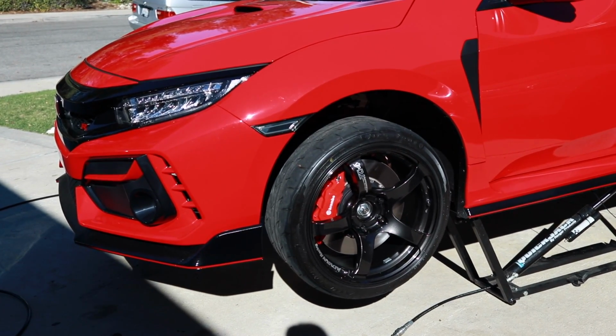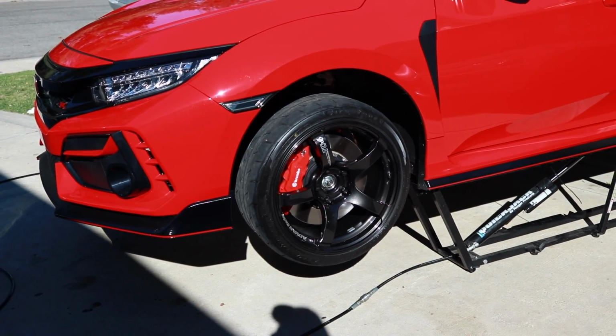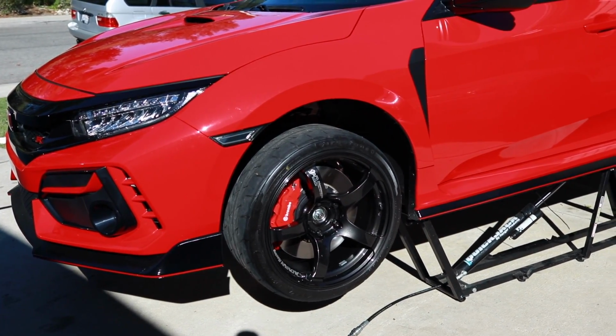So my fingers are crossed about that one, but I absolutely love the color, the look of the wheels, the style of the wheels for the car. They look really good. So we'll put it down here in just a minute and then show what it looks like as the car settles in.